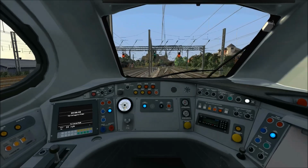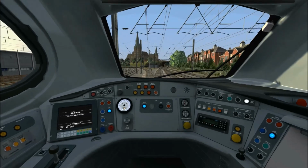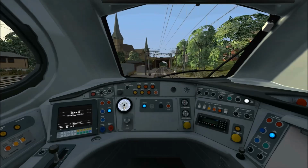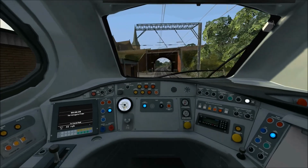So here is the 80 mile per hour speed board, and we can be sure that the rear of the train has passed the board. As we reach the overbridge you can see just coming up, as soon as we reach that, I'm going to go into full power to accelerate up to the 80 mile per hour speed limit.